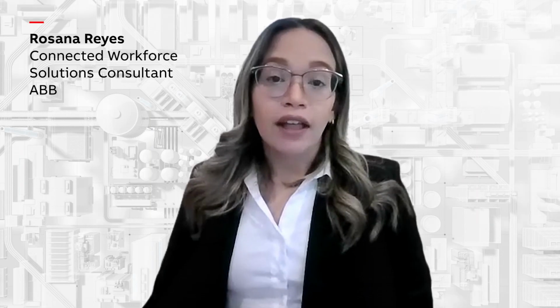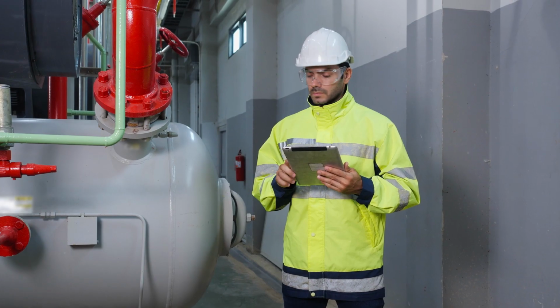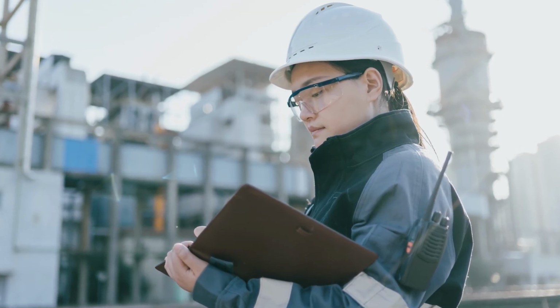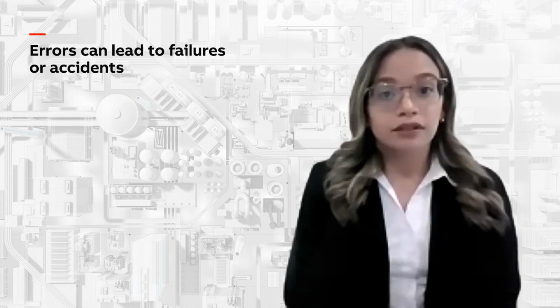Procedures or PDF files on a tablet are usually black and white with limited images. The more complex the procedure, the more a technician needs to go back and forth to verify the next steps. Too often, papers get lost and critical steps are skipped or misunderstood. Any error in the workflow can lead to a failure or accident.